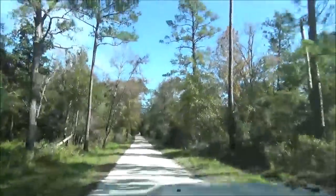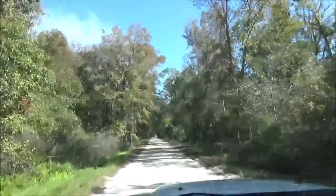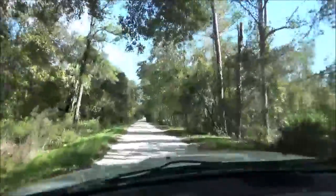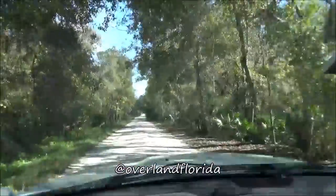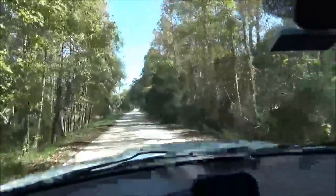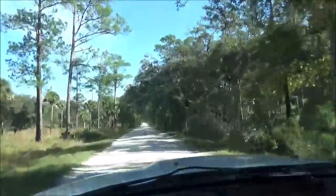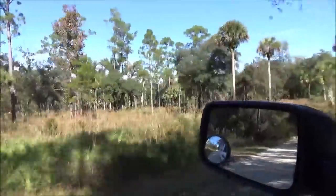Yeah, so we're here with a group of people that are going to be camping here at the Tassahatchee Wildlife Management Area, and this is in east central Florida near the St. Johns River. This is a place we went to a couple times with Overland Florida, and I've been out here a few times on my own actually too, just to ride the woods. The roads are in really good shape. It's old Florida, you know.